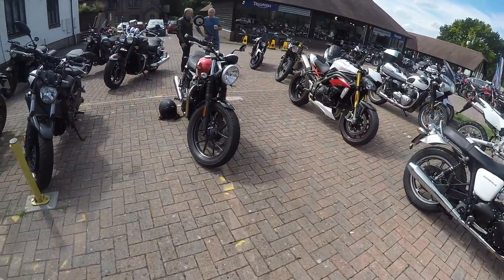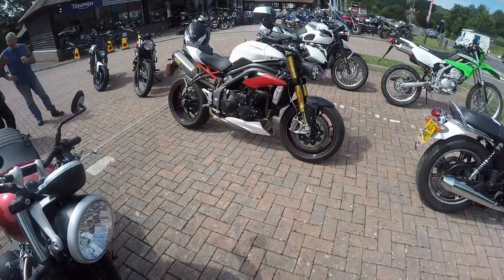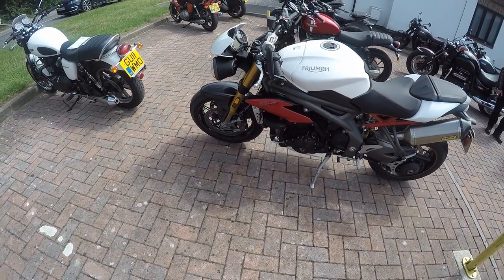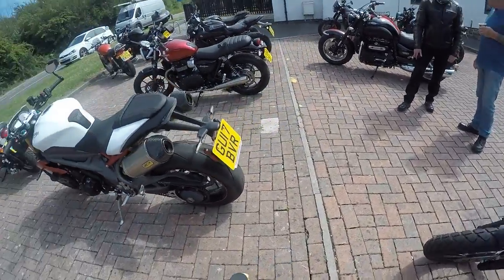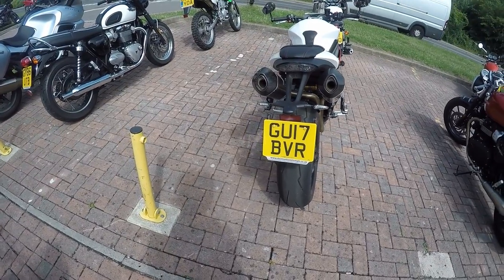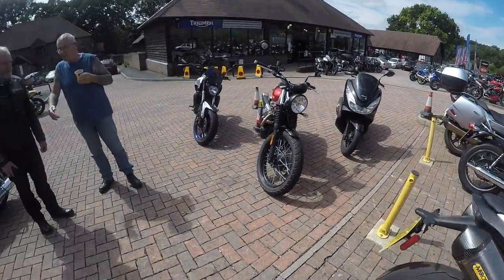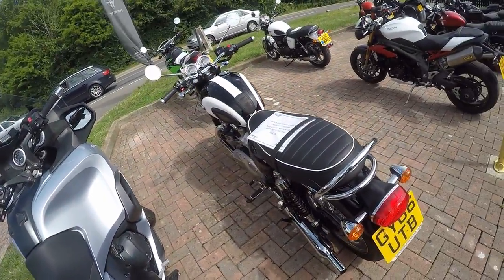Wow, look at that. That's a beast, isn't it? Brembo brakes. Upside downers. Whoa. Sweet. I don't know whether these are for sale or what. That's a Speed Triple R. Presumably they got Ohlins. Tiny little indicators. I wonder if they're standard. The pipes certainly aren't, I wouldn't have thought. Now sold.